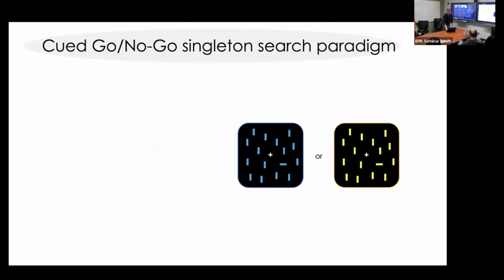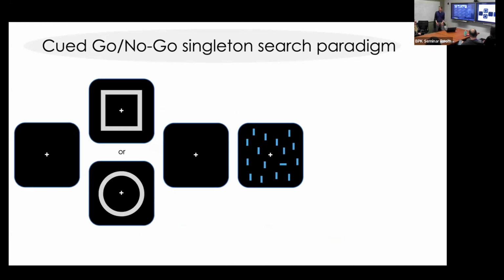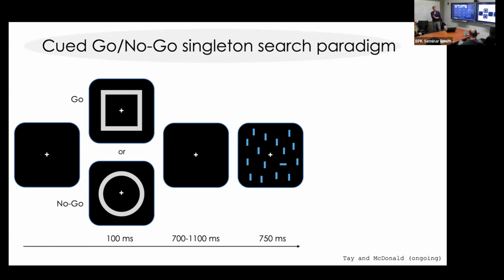Daniel decided that we're going to get rid of the two colors, because the go gives us one, the no-go doesn't, but the no-go is not the same display, and maybe there's some reason why that's a problem. So we just got rid of the two colors, we used one, and we cued people to search or not to search. The cue was presented for 100 milliseconds, 800 to 1200 milliseconds later the search array came on. One of these gigantic symbols meant you should tell us whether the singleton is present or absent.